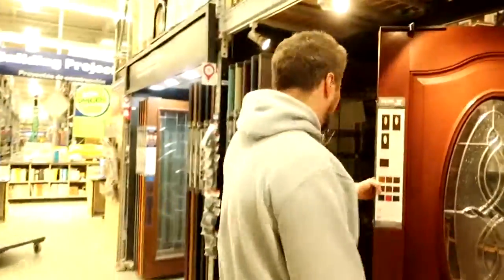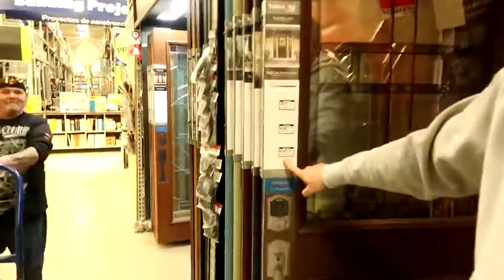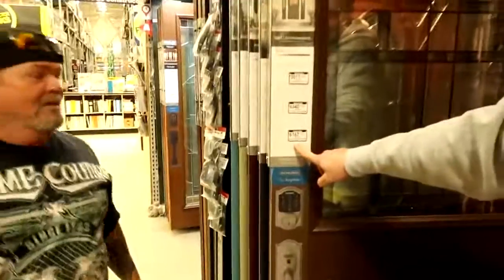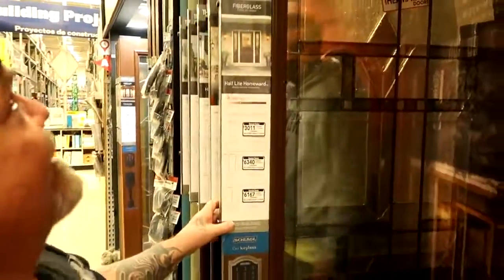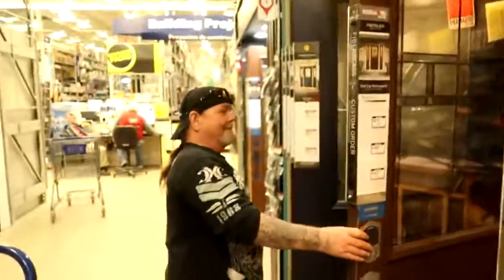Yeah, you want to see doors? Look at this. This sucker right here. Rabbit, you thought I was lying to you? Look, $6,000. See how high it is? 2,300, 3,000 just for a regular door. God, man. Yeah, doors ain't cheap.